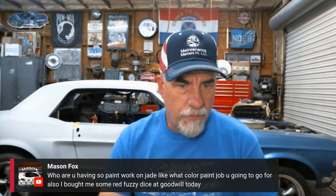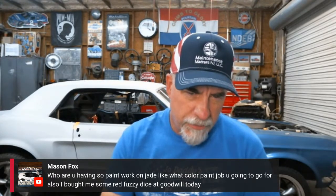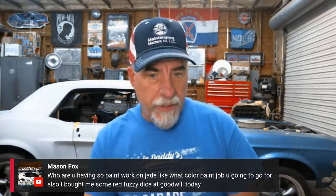Mason, who are you having do paint work on Jade? Like what color paint job? Okay. Well, Jade's going to be painted Gulfstream Aqua, which is basically that color of the fender. So that'll be the color for the car. No stripes. My wife said no stripes, so I can't put stripes on it. It's okay. And it'll get painted whenever I get finished up with all the panels, prepping them and getting them in primer. But she looks good sitting there. I wish it was all in gray primer right now, even though I really like the look of that fender. It would look really good if it was all in one same color.